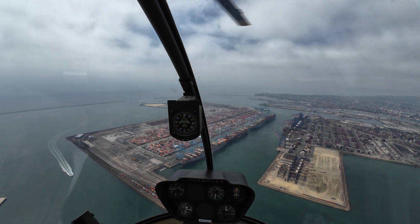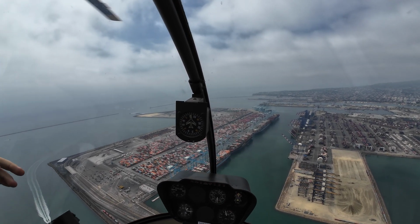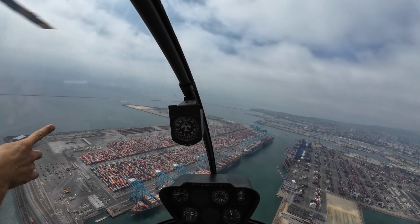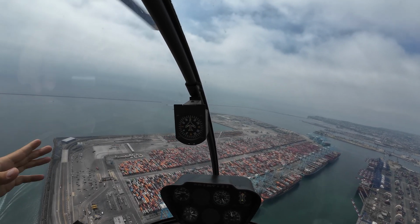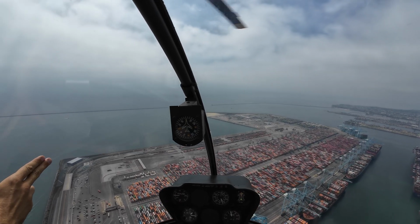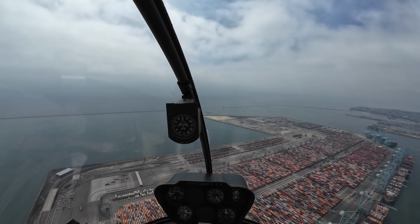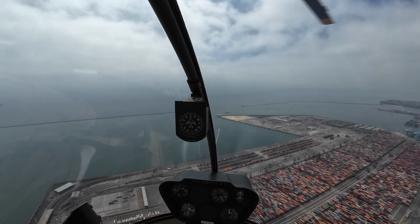Okay, so before we do the autorotation, we're gonna do a clearing turn over there. So let's fly over there to Angel's Gate, where the breakwater is. The breakwater is this wall in the water, right? Yeah, this is the gate, the Angel's Gate here. So we fly to this Angel's Gate, and then over there we do a clearing turn. So we look out for wind and traffic, and then we can do maneuvers from altitude.